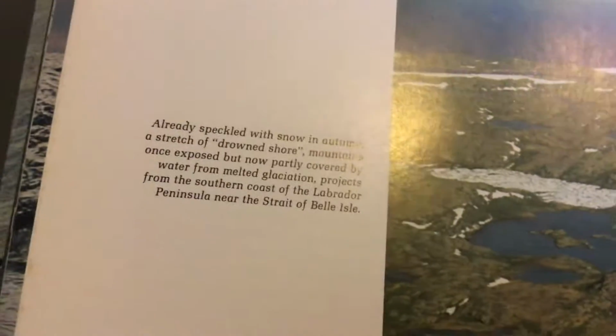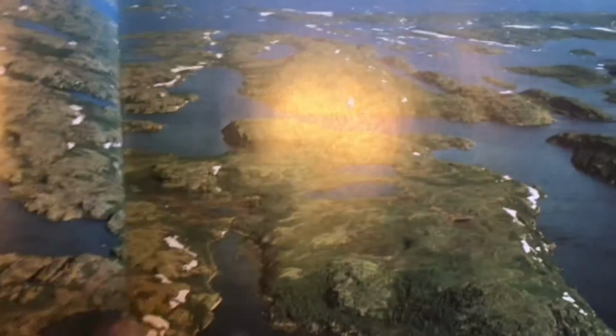Already speckled with snow in autumn, a stretch of drowned shore mountains, once exposed but now partly covered by water from melted glaciation, projects from the southern coast of the Labrador Peninsula near the Strait of Belle Isle. See all the snow?